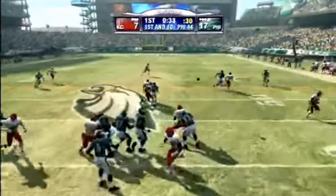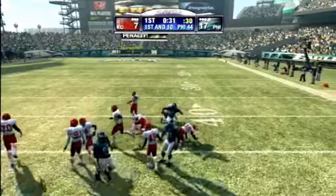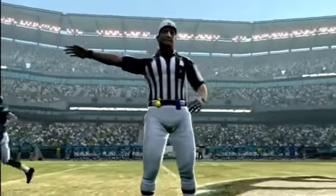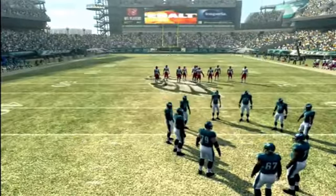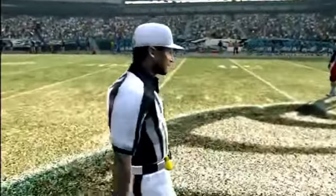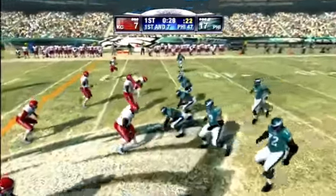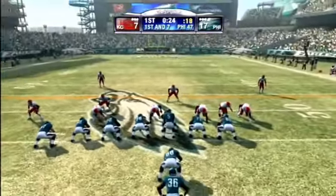He fakes it. Flag on the play. Looked like the ref was going to call this one back. Holding. Offense. It looked like he got a handful of jersey on that one. Well, you hold with your hands, but more often than not, holding is created by not moving your feet. There, clearly, he didn't get his feet in position, so he had no choice but to hold.